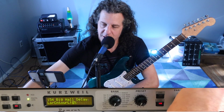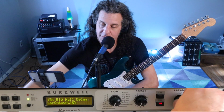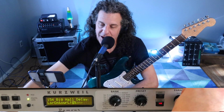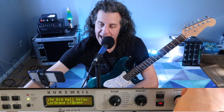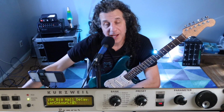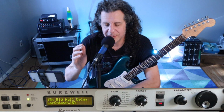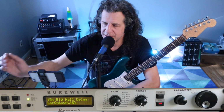Check this out. Laser contour, so I can tweak the left, the contour, the space, same with the right. Now, what these actually mean, the laser contour and laser space, I got to tell you, I was reading the manual, and it's still kind of a mystery to me. It's really weird, but the sound is fascinating.